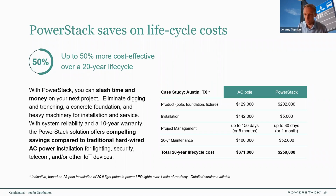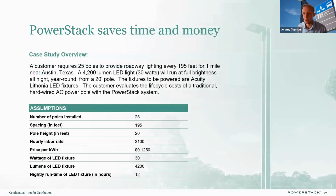And so what we see in this application is that if you care about first costs, as unfortunately a lot of our accounting systems do, PowerStack can often slash your first costs. And if you care about life cycle costs, PowerStack can help there too. And if you care about cutting carbon and being part of the smart city of the future and providing really an ESG forward solution, we believe that PowerStack can often be a really good solution for your project.